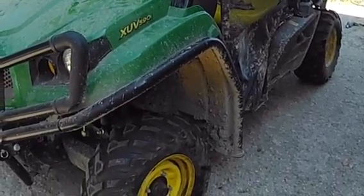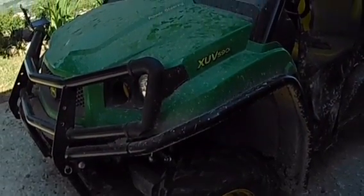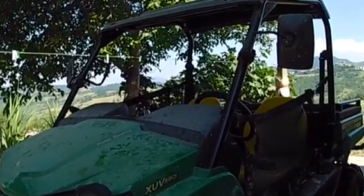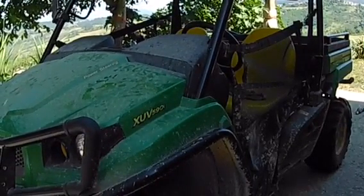It's nice and muddy. I like it that way. I was thinking about cleaning and polishing it up, but it is a working vehicle. It is definitely not a toy. Although you can have a lot of fun in it, and we certainly will when we do the second part of this article. Just to go through a few of the specs.